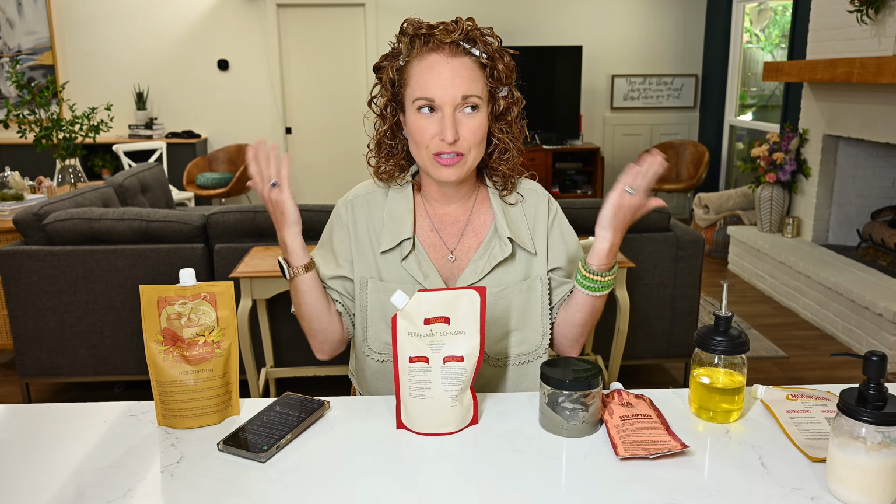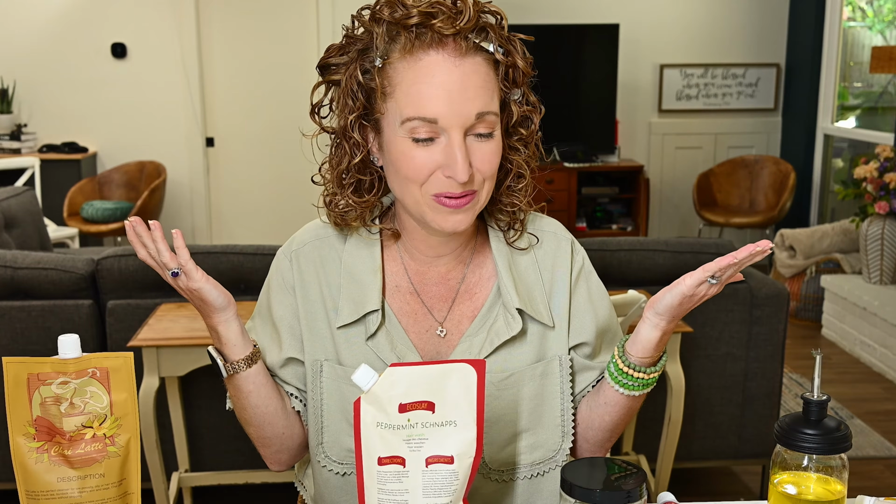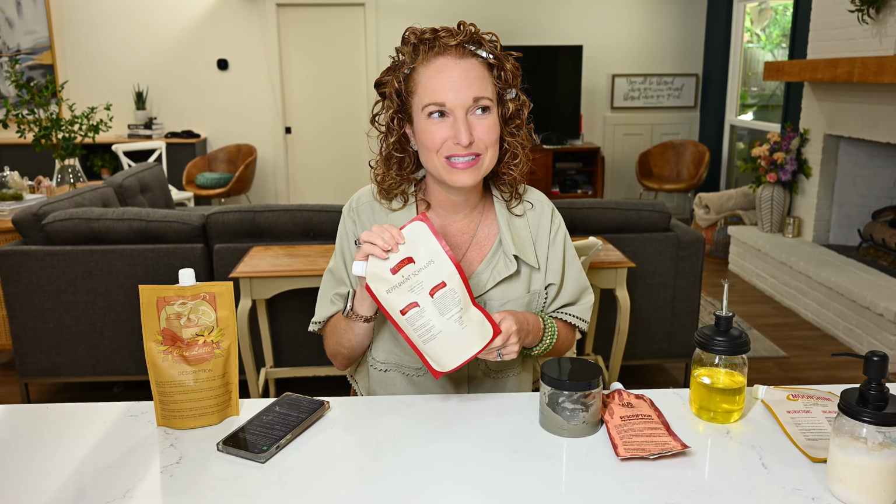So I obviously don't have dreadlocks, although some of you would probably be surprised if I showed you my scalp after having not washed for about a week and a half. We are in the beginning of dreadlocks at that point. So maybe this would be great to use then.